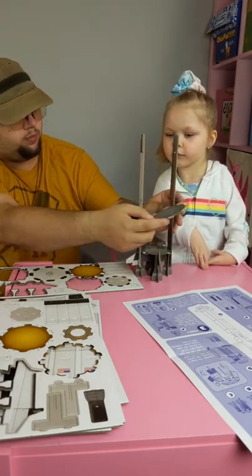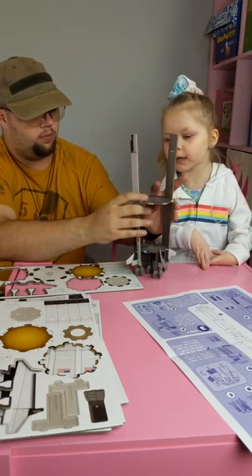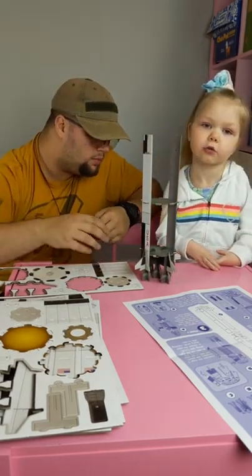Anna, Michelle wants to know what Delete the What Ifs means. Delete the What Ifs means it's for people who have anxiety and they don't really know how to control it.